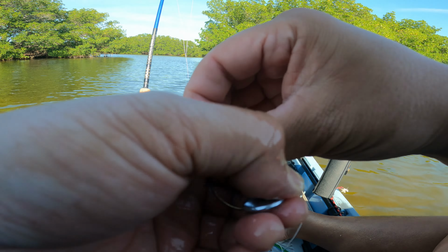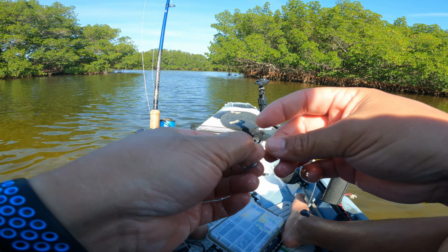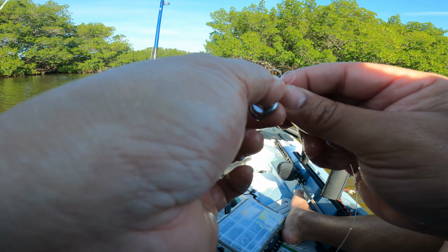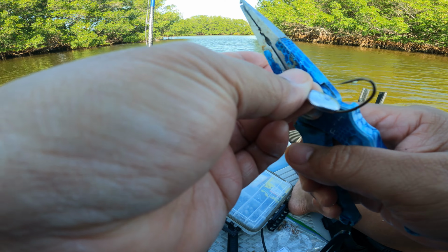I'm gonna do a loop knot. That sheep's head, poop on my head. I'm gonna tie a loop knot. Pretty simple. Loop. Loop. One loop through the other loop, and pull the line. I'm gonna do that top loop. Loop knot just gives the bait a little more freedom to move around.